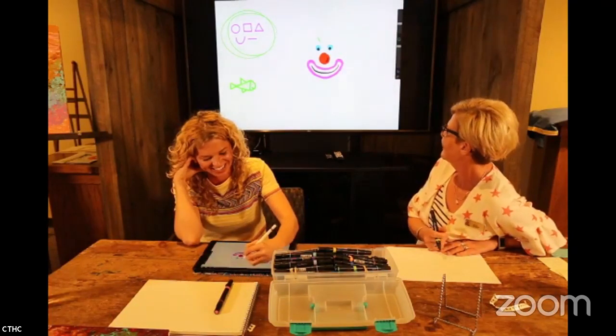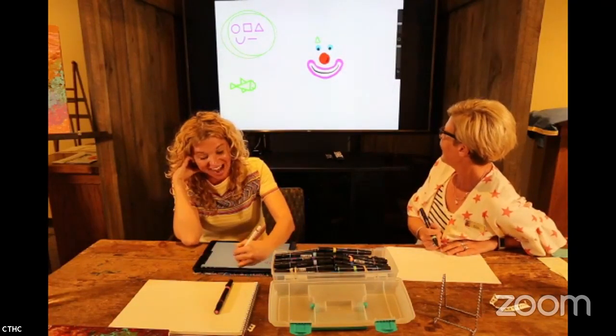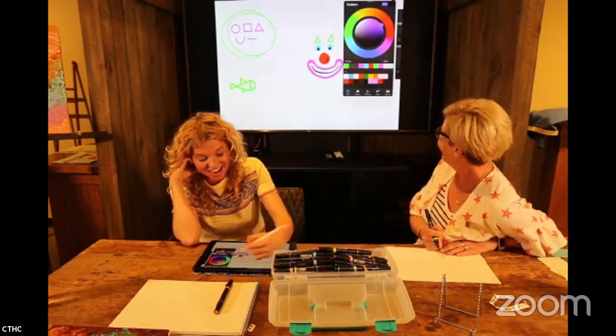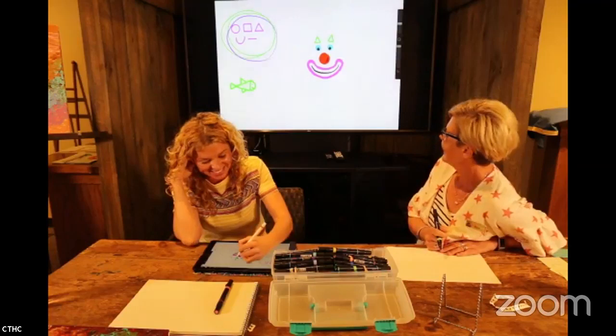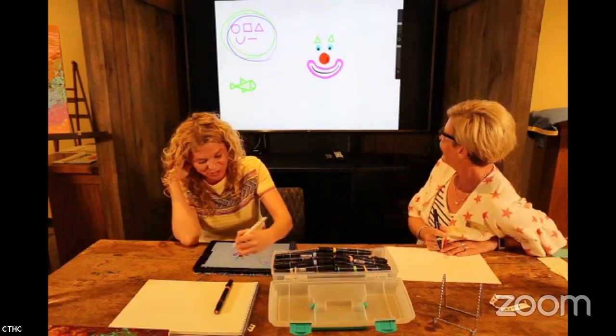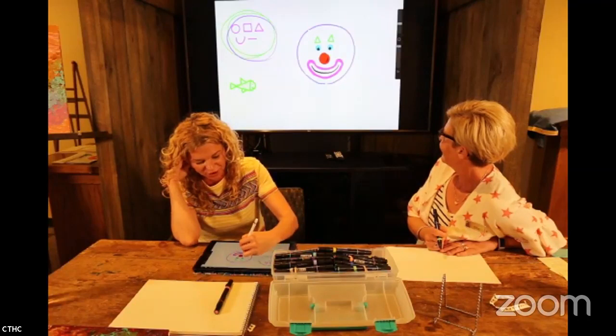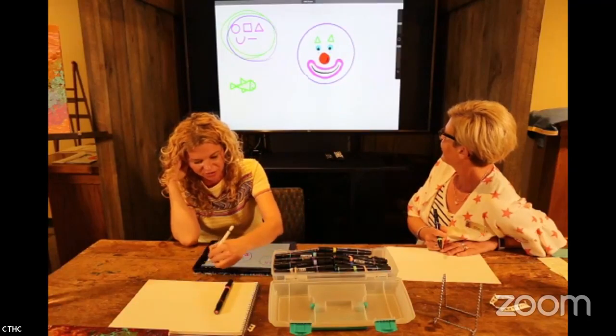Pennywise. Right. Yeah, exactly. Anything like that, please. Just kind of using all the things in this little toolbox over here, circles. Ooh, he's looking a little creepy there. Circle. Oh, there we go.